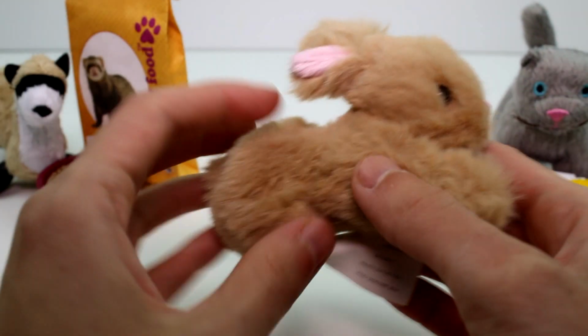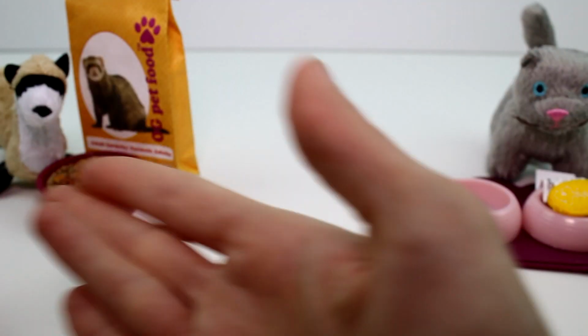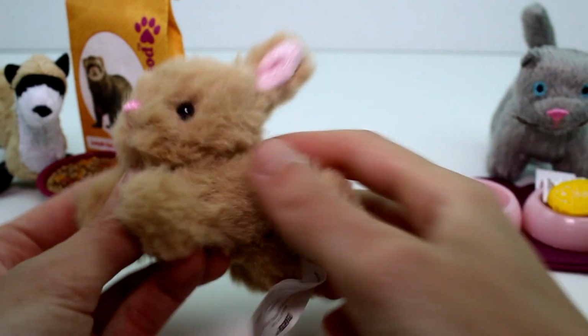So let's start with the bunny. When I walked in the store, I saw these two, and I was like, oh my gosh, so cool. And then I saw the bunny, and I was like, well, I'm getting all of these. And then the next one really sealed the deal.